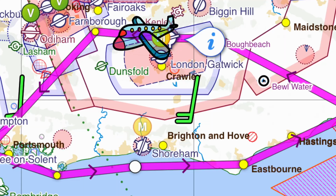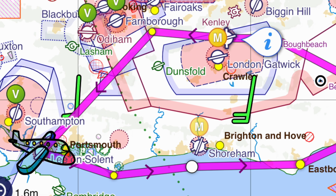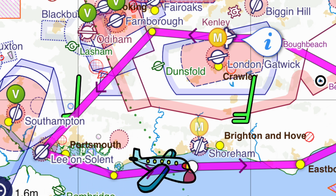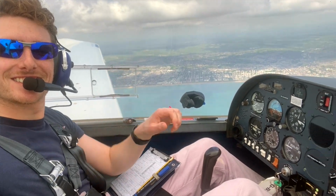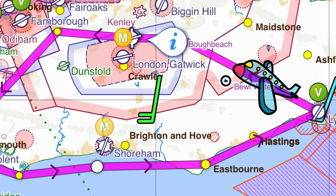My qualifying cross-country route looked like this. Take off from my home airfield Redhill, fly to Lee-On-Solent, which is next to Portsmouth. That was stop number 1. Have a cup of tea and a biscuit, and then start my second leg from Lee-On-Solent to Lydd. This was so cool. I got to take in the beautiful south coast and really enjoy the cruise. Lydd is stop number 2, and after that, time for the last leg back to Redhill.